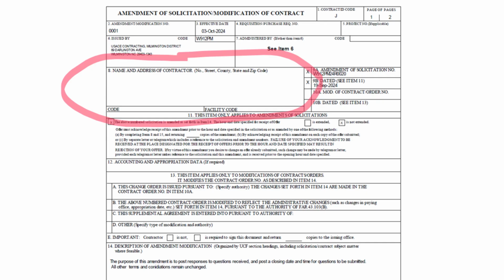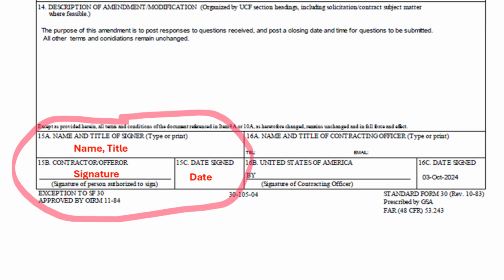Fortunately, acknowledging amendments is real easy. Typically, you'll do it directly on the amendment form itself. Just enter your company info in block 8 and then sign and type your name, title, and date in box 15 and submit it with your proposal.